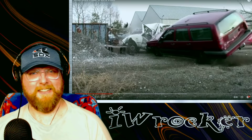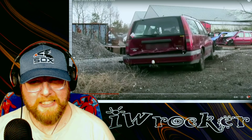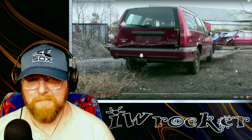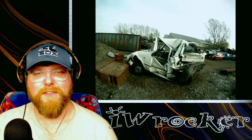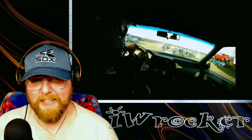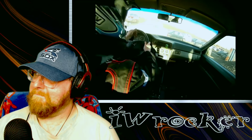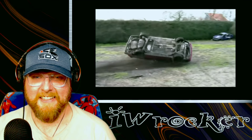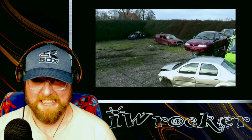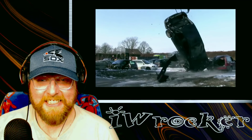Okay, can we just say that this Volvo 850 has barely any damage. What on earth? If you look at that car versus the Volvo, it is an insane difference. Okay. No way it drives away from that. That's it? Oh my God, okay. That'll do it in, right? Oh my God, that's a rough flip. And there it goes. No freaking way. Jeez.